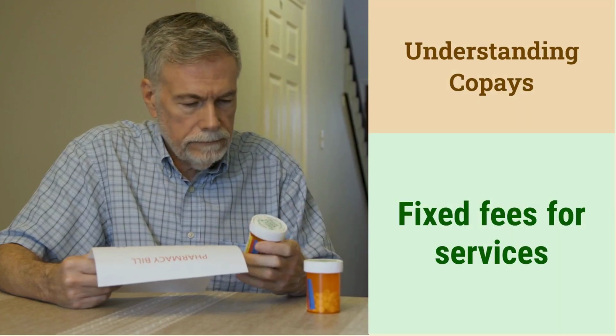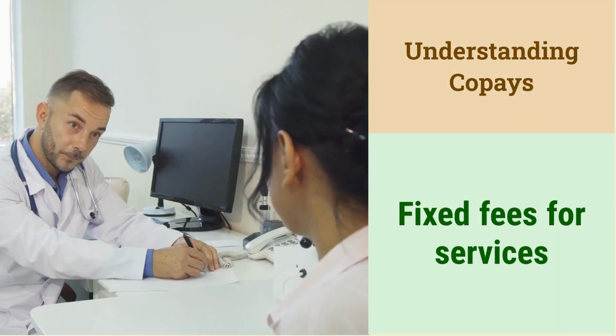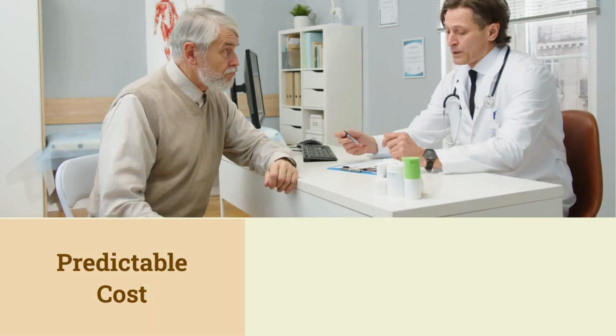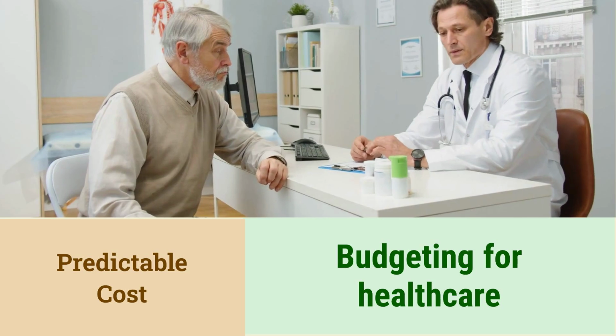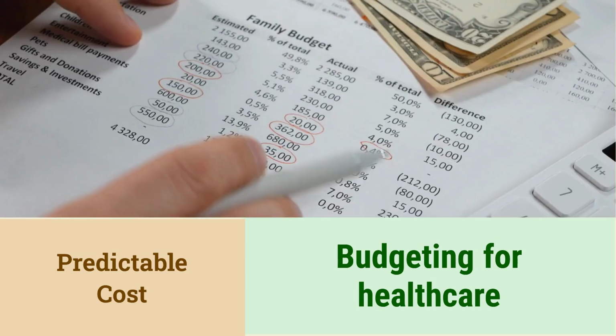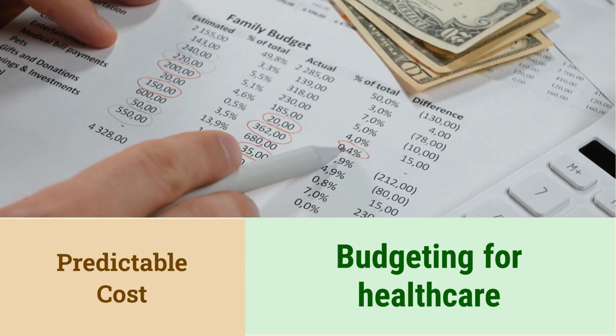Copays are fixed fees you pay for certain services, like doctor visits. It's a set amount you pay each time you receive that service. For example, you might have a $25 copay for a visit to your primary care physician. This is a predictable cost that can help you budget for healthcare expenses.